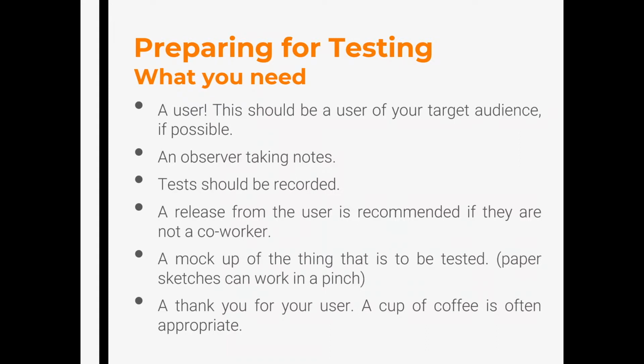You want not only the person conducting the test, but an observer taking notes, in person if possible. The test should be recorded. We don't have Macs. Macs have a really easy way to record, but you want to record voice, and you want to record what they're doing on the screen so you can see their mouse movements.